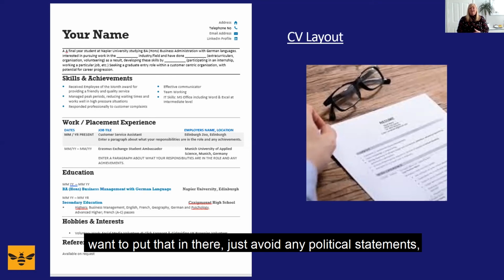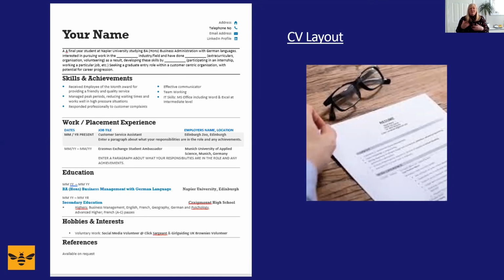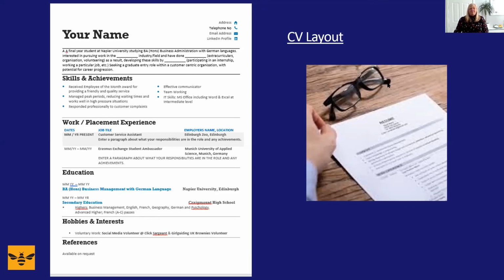Just avoid any political statements, any specifics about football teams in case you get the opposite team that supports it. So you don't want to give any ambiguity in your CV as to why they might not interview you. And then your references just at the bottom, and as I said, you can put available on request and then come back to it later.